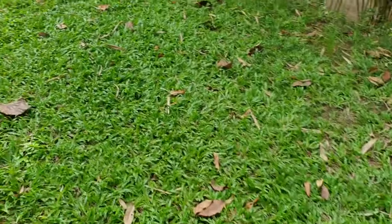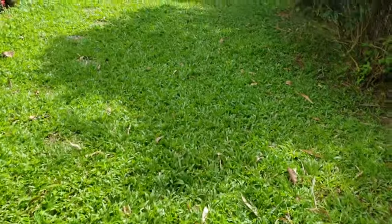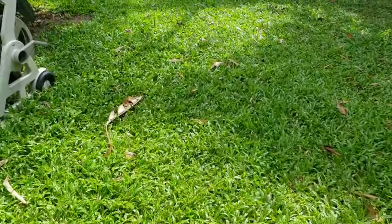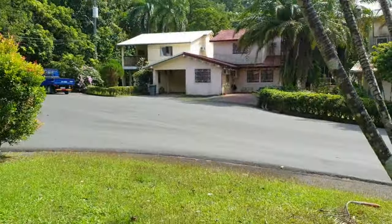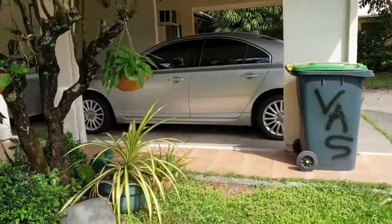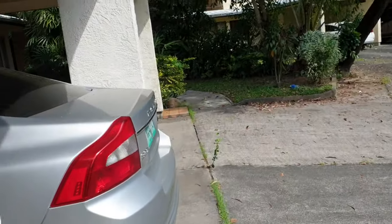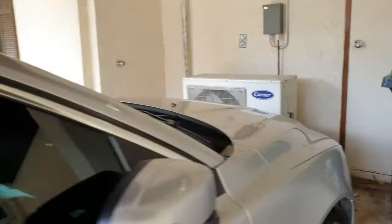Let's get the lawn mower. It's in the storage, in the carport. Okay, look at our grass. It really needs to be cut. And that is our neighbors. Our car, look, it is so dusty. I really need to wash it. And okay, let's pull this.